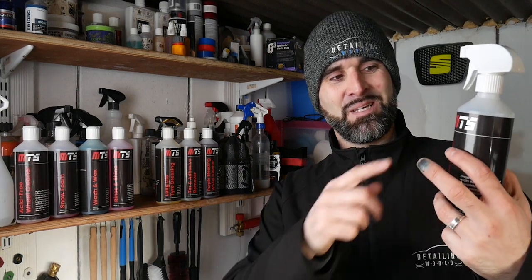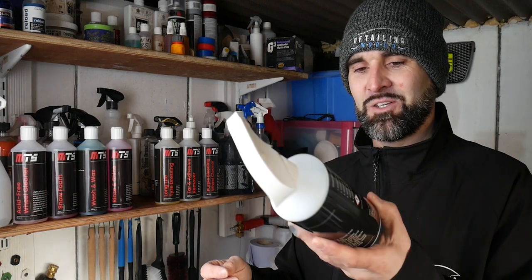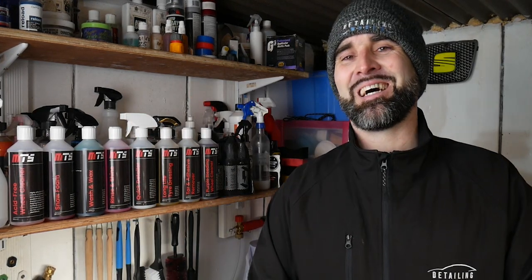I've used probably 25 to 50 ml to dry an entire car with it, and this bottle costs £7. So yeah, another great product just to be able to have on the shelf, and you can even use that around the house if you wish.